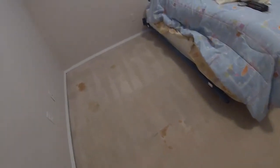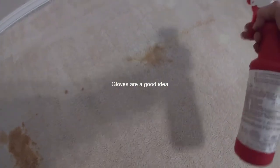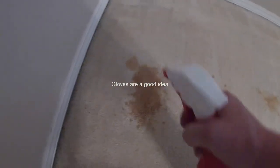So you should douse it like that, and then get in close and just mist the whole thing, just to make sure we don't miss any spots. Make sure you don't get the stuff on your hands, because it will sting you pretty good. If you do, just get in and wash it off as soon as you can. Then after you spray that, make sure you groom it in really well.